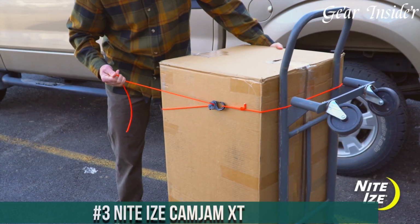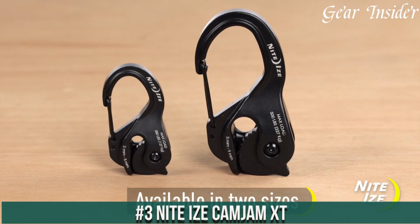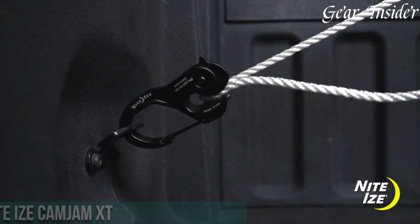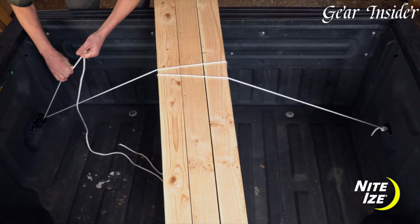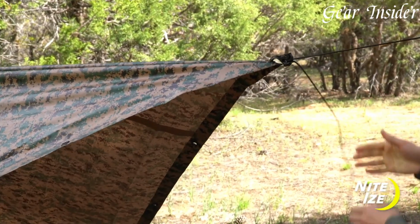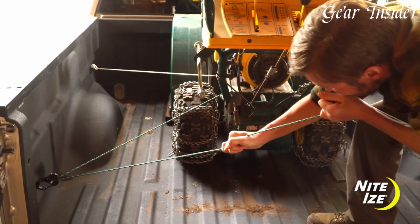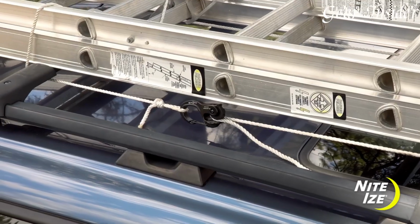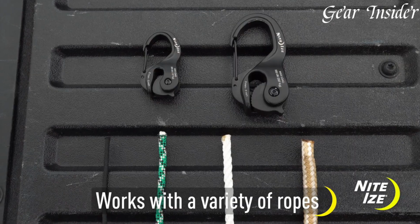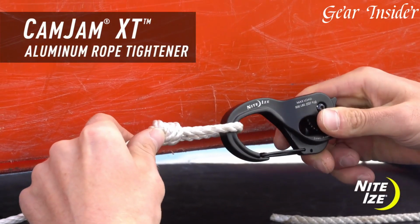Number 3. Nite Ize CamJam XT. A versatile and robust cord tightener designed to securely tie down and organize your gear. Built with durability in mind, the CamJam XT features a rugged, corrosion-resistant stainless steel cam mechanism that's designed for heavy-duty use. Its ability to securely tension cords ranging from 1/16 to 3/16 in diameter makes it incredibly versatile for a range of applications, from securing tents and tarps to bundling equipment.